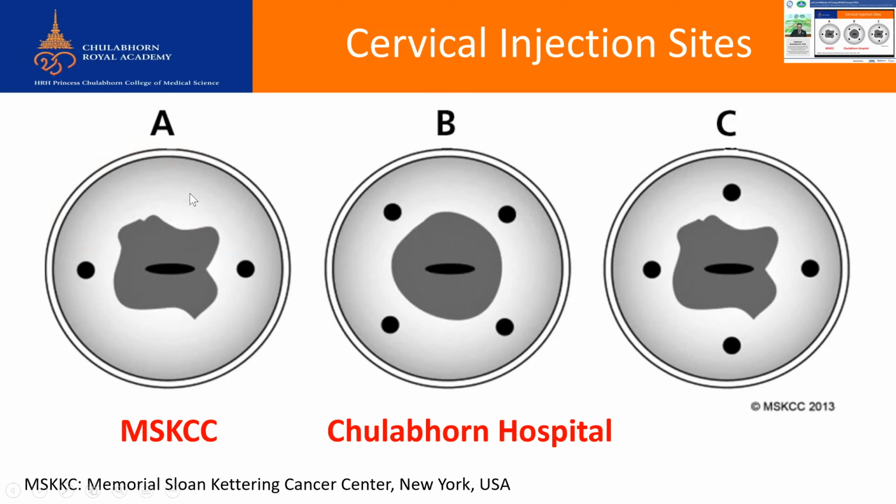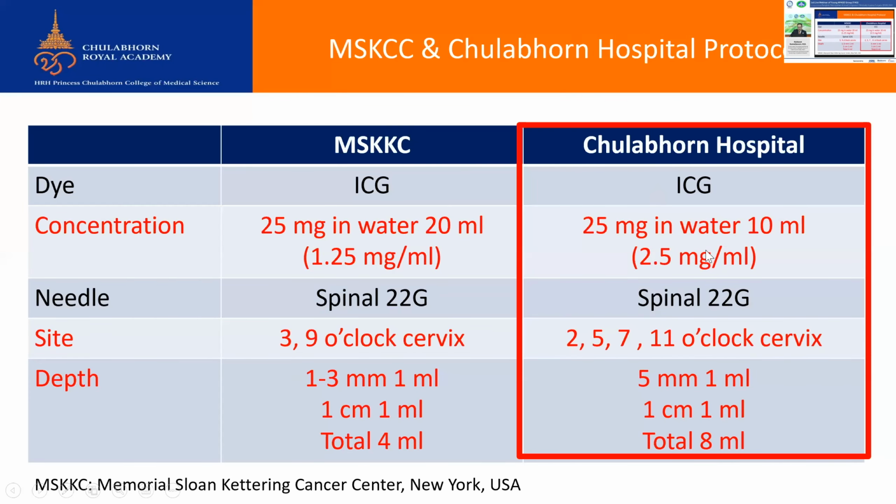Memorial Sloan Kettering Cancer Center usually uses figure A protocol, but in our experience, in the beginning period, we tried to use more dye to increase the detection rate. So we use figure B. We modified some of the protocol. We use a higher concentration. We use a 22G spinal needle. We use 4-site injection. We inject at a depth of 0.5 centimeter with 1 milliliter of dye, and at a depth of 1 centimeter, 1 milliliter. So in total, we use 8 milliliters per injection.